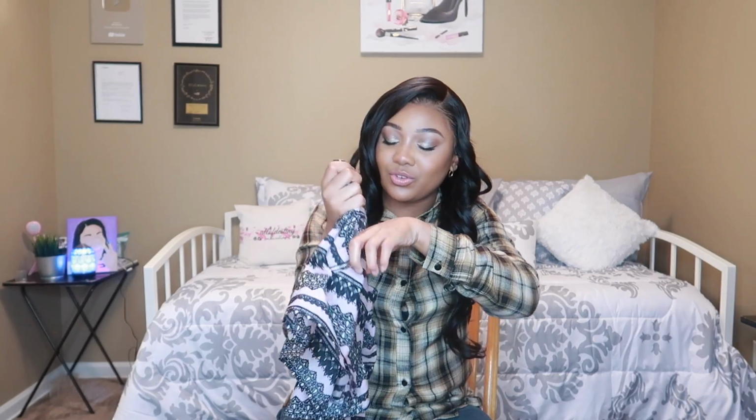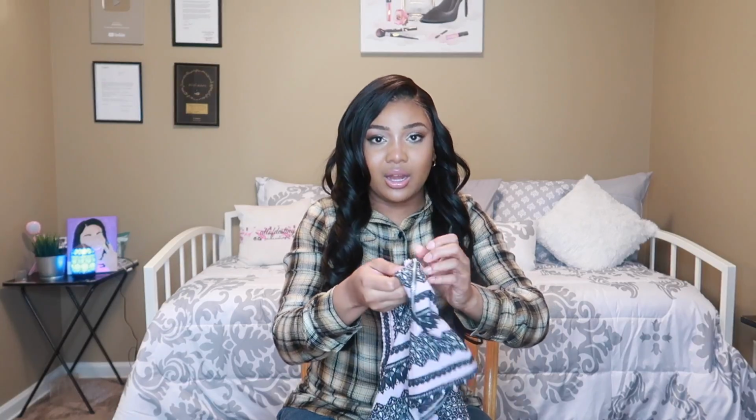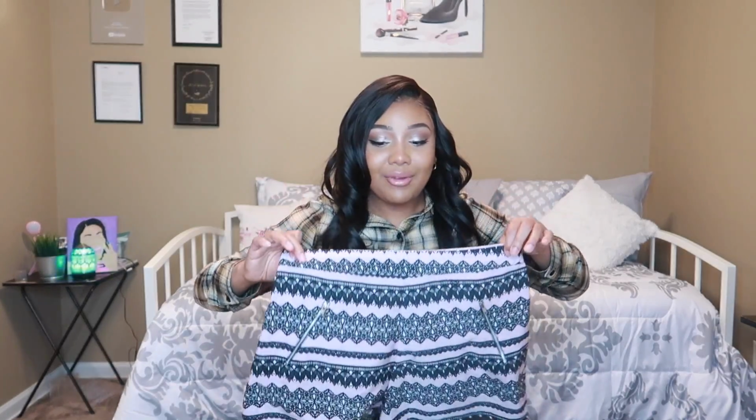Both of them are just for, wait, is it for decoration? I've been wearing these shorts and never knew. You can probably put a penny in there. This is a size medium. They do not fit me anymore.